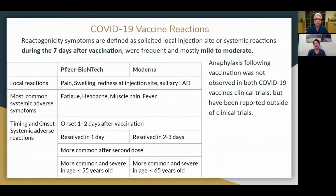So what are some COVID-19 vaccine reactions? The reactogenicity symptoms are defined as any local injection site reactions or systemic reactions that occur within the 7 days after you get the vaccine. And they were reported pretty frequently, but mostly mild to moderate. So local reactions you can get after getting the vaccine include some pain, you can get some swelling on the shoulder, you can get some redness and warmth at the injection site, and axillary lymph node swelling.